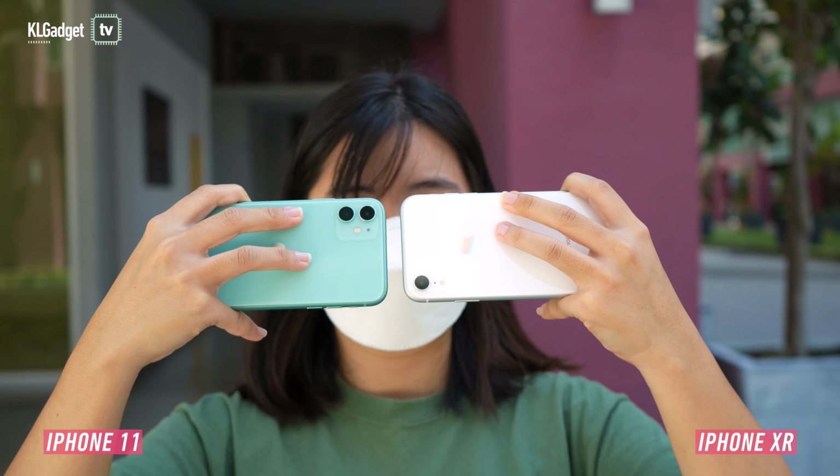2 to 3 generations apart. Does it make a huge difference? Well, yes. Like I've mentioned, the iPhone 12 made huge leaps from the iPhone 11, so clearly the iPhone 13 is also significantly better than the 11 and the iPhone XR.